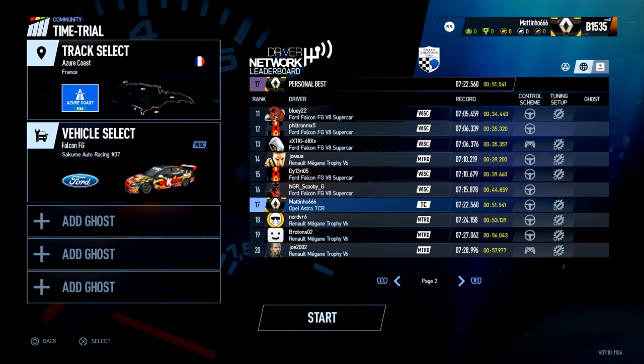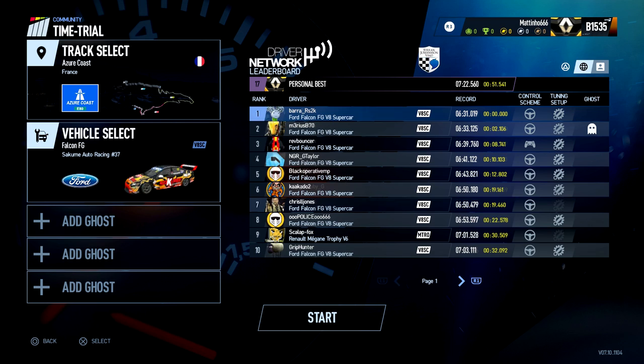The Opel Astra TCR, as you can see on this leaderboard here, is our current best time on these full-blown game leaderboards, with a 722.5 there. But if we look at the top of the leaderboards, the top time is held by a guy who did it in a Ford Falcon V8 supercar, and I very much rate myself on this course. I've done enough mileage around here to know all the little kinks and crevices of where you can get tripped up and so on and so forth. So I think we should be aiming for the top time.